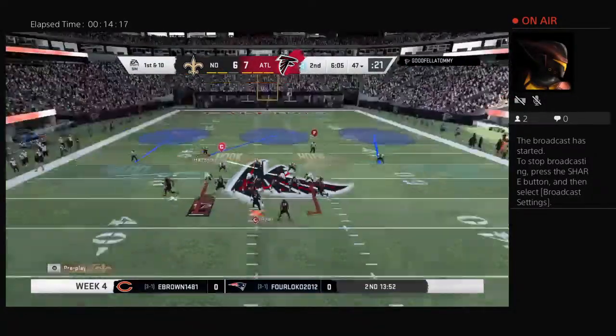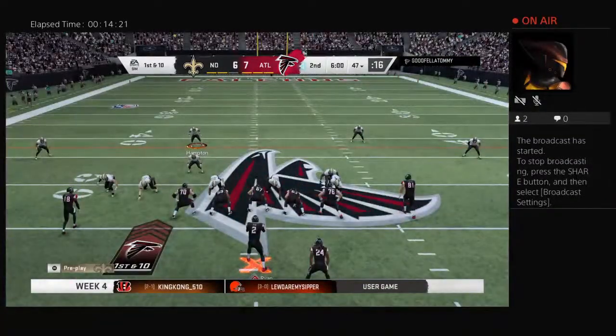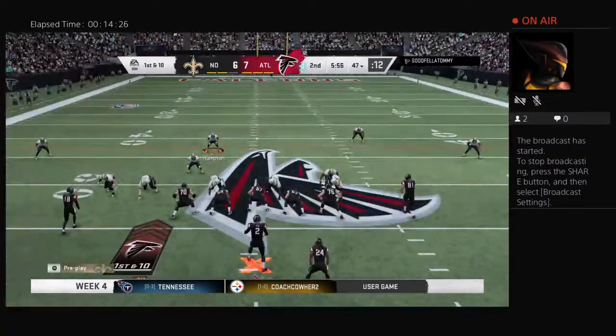We got to get to the ball, team. We got to get to the ball. Let's keep moving. Undercrunch. Spot. Hey, 59, ready. Hey, Tuesday.